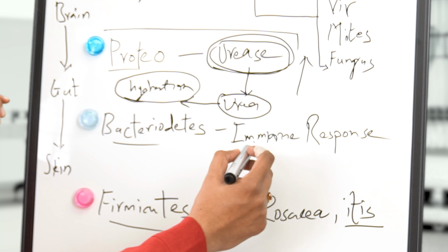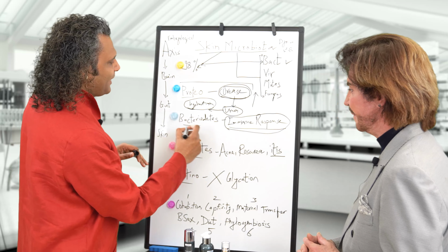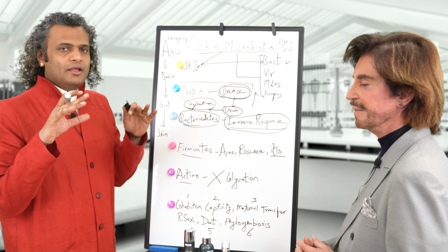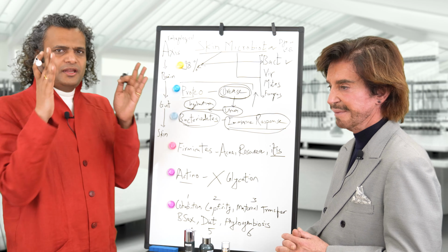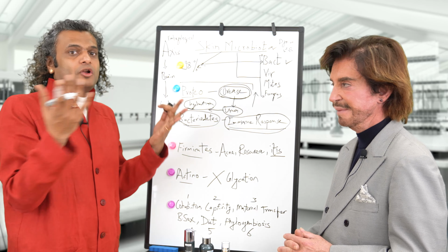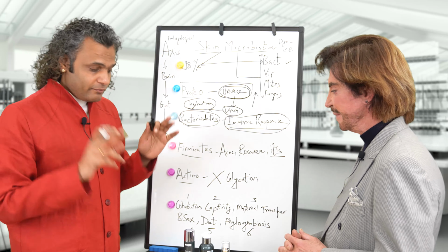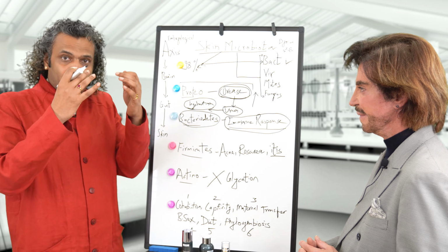Now, bacteroids are very important for the immune response. These bacteroids are very important in keeping the normal immunity. When I say normal, in medicine, really nothing is normal, but I would say within the physiological limit, because what can be normal for me can be abnormal for somebody else. So it's a very personalized thing. However, the Enbioment series takes that personalization.